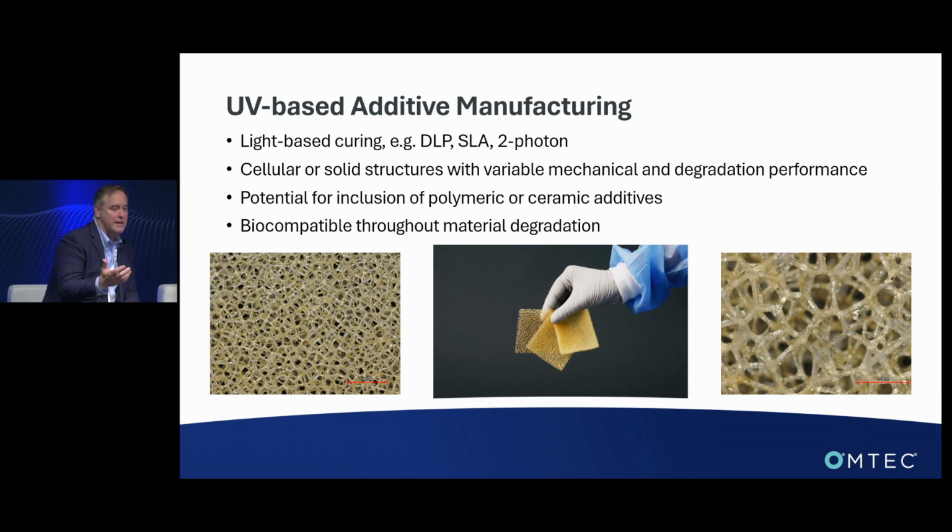So we see great potential in these degradable systems, basically to have this initial performance characteristic that then goes away over time, leaving you with hopefully high quality healing, and then no risk of late stage foreign material challenges associated with more traditional plastics.